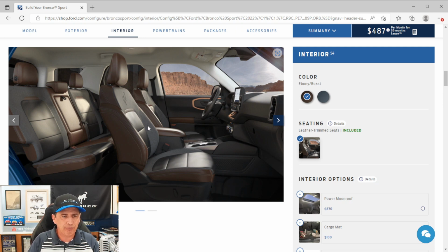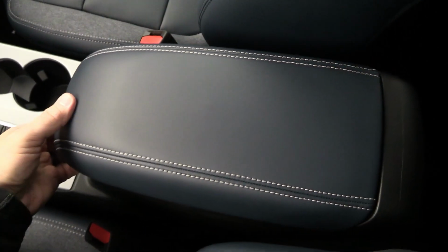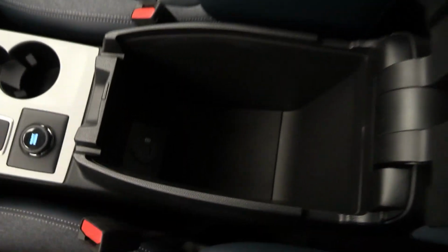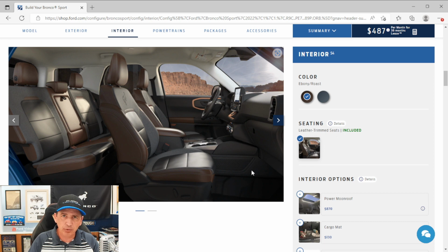In the console, you do have a padded leather wrapped console. In there, you can store things away and everything. Not sure if there's a USB port. I was thinking there might be a power point in there, but I'm not positive on that. Also, ambient lighting. Ambient lighting will light up those cup holders and the footwells. It will be ice blue, only one color to choose from there, but you will get the ambient lighting in the vehicle. And then, of course, the Ford Pass Connect.